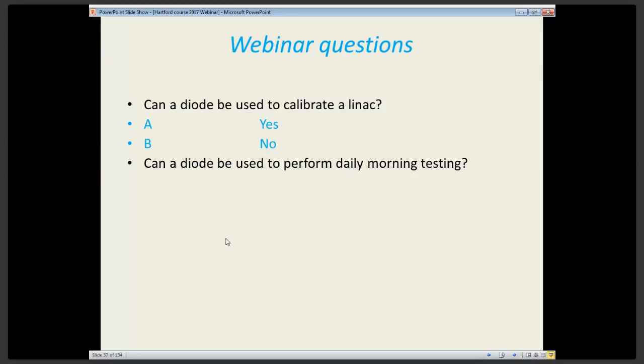Can you use a diode to perform daily morning testing? Your choices are A and B. This is the second question. Those poll questions are live in the polls section. Okay, Frank, I think you can go over the answer. The answer to that one is yes, you can use a diode for morning checks, but you cannot use a diode to actually calibrate a linear accelerator.